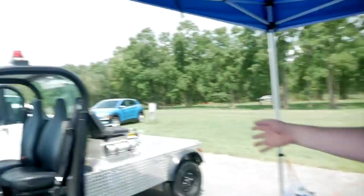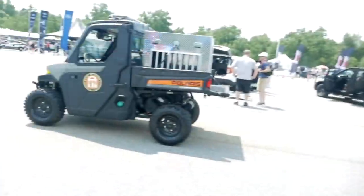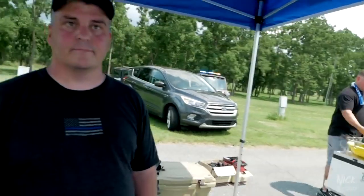We've also got our electric cars. These are on-road street legal, and we've got our new Pro XD. All right, cool. How do I get to drive these? What do I got to do?